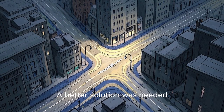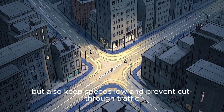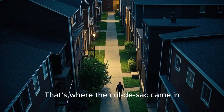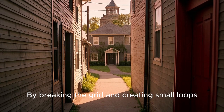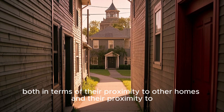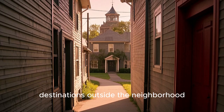A better solution was needed, something that would encourage people to travel by car, but also keep speeds low and prevent cut-through traffic. That's where the cul-de-sac came in. By breaking the grid and creating small loops, the cul-de-sac design spread people out, both in terms of their proximity to other homes and their proximity to destinations outside the neighborhood.